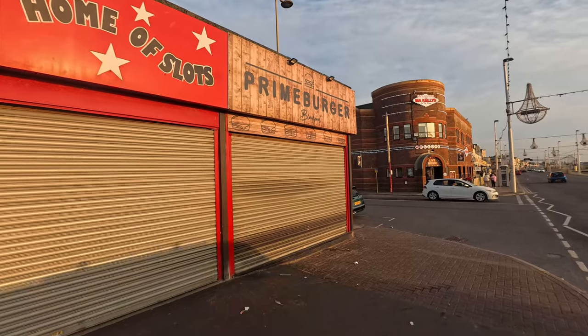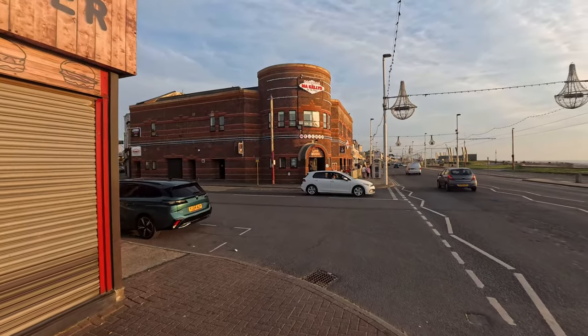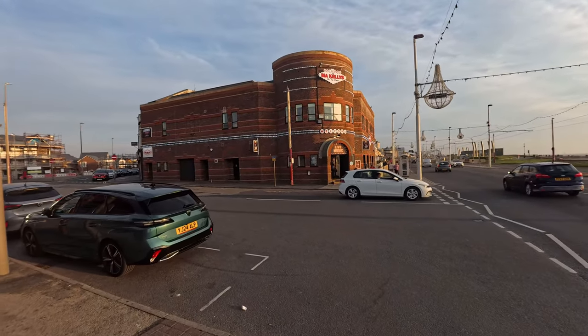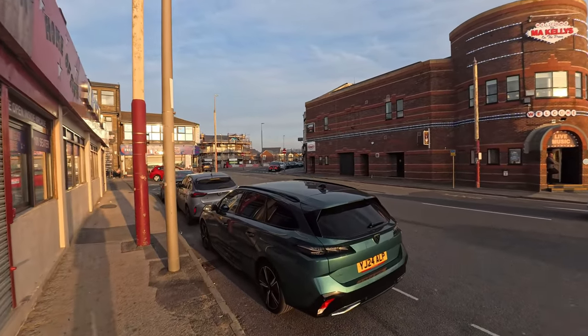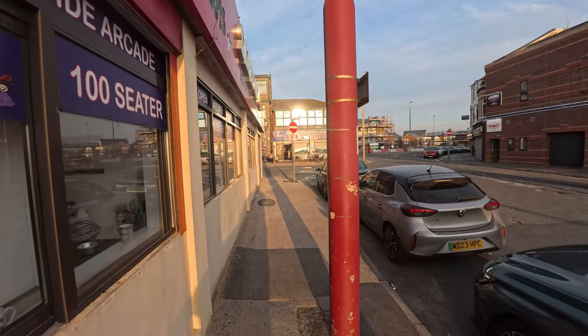But someone said they were going to give me and the Blackpool lad a little sneak peek in the up and coming bar. I have recorded this before outside, so let's go back and see what we can see inside. It looked like Prime Burger closed for today. Bit weird when it's nice outside. Of course, we've got the new Marks & Spencer just on the corner, the new house in the estate, and we're just going down this street here. So let's see what we can see.